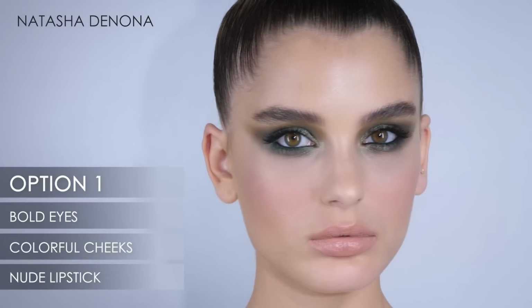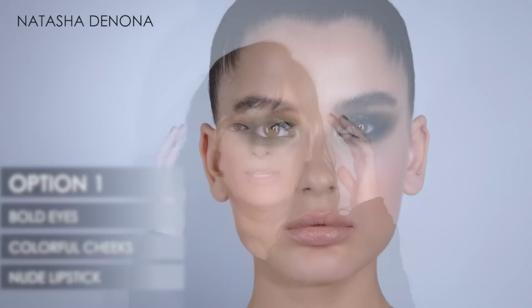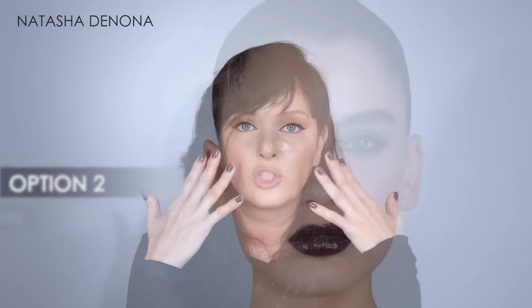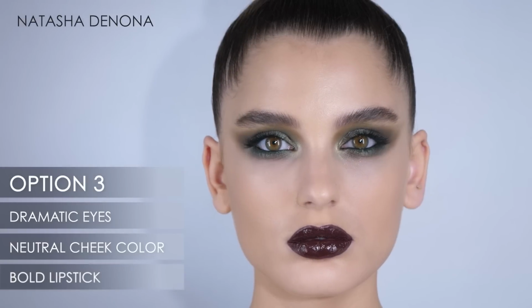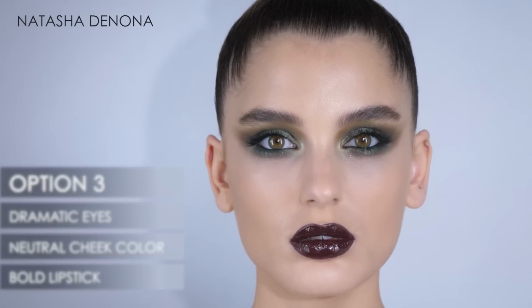We have to understand that we have three main elements in our total look: the eyes, the cheek color, and the lips. What I recommend is to choose only two elements to be colorful or bold. Either the eyes with a colorful cheek and a nude or brown lipstick, or a natural eye makeup with a colorful cheek and lip color, or a dramatic eye with a bold lipstick, but then the cheek color kept neutral. So guys, this is it.